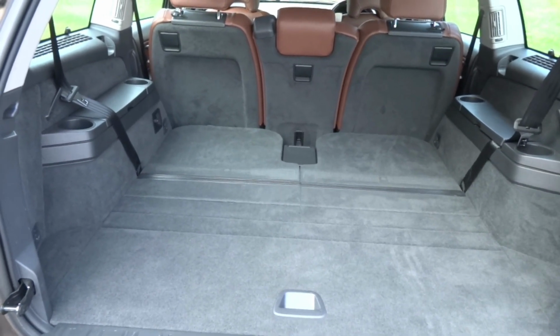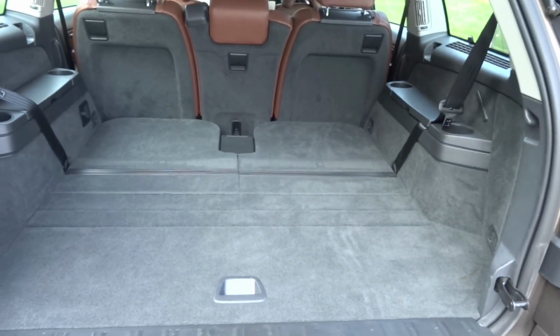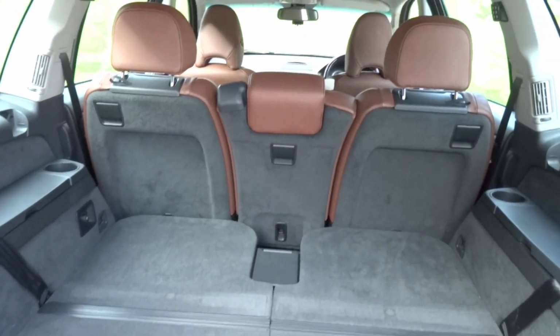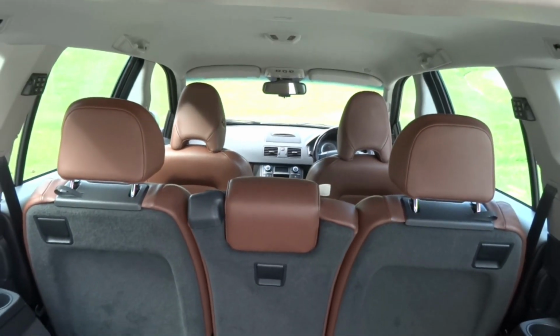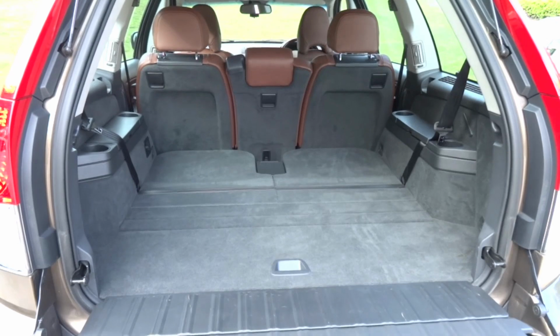Folding the last row of seats down reveals 615 liters of boot space. With the last row of seats folded, a cargo cover can be installed so it keeps items secure.